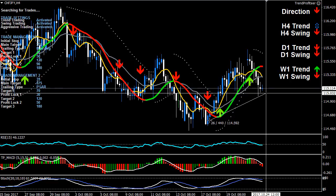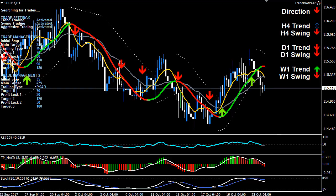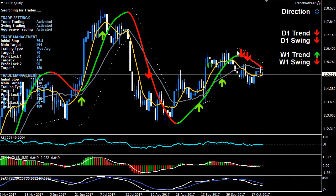Always good to lock it in before it gets to those lows, because price could be supported at that stage. So you want to lock in your profits, lock in your pips before it gets to that low, just in case it does support and then go the other way. If it does continue to go down, let's have a look at the daily, then it could be a good trade to take. That's the Swiss yen.